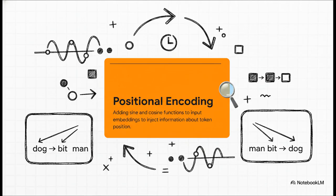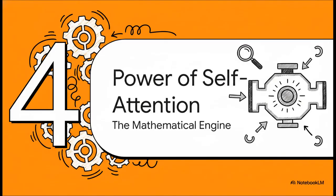To solve this, the authors brought in positional encoding. Since they completely dropped recurrence, they add sine and cosine functions of different frequencies directly into the input embeddings. It basically acts like injecting mathematical timestamps. This gives the model the crucial information it needs about where each token sits, so it never loses the structural meaning of the sentence. Which brings us to part 4, the power of self-attention.